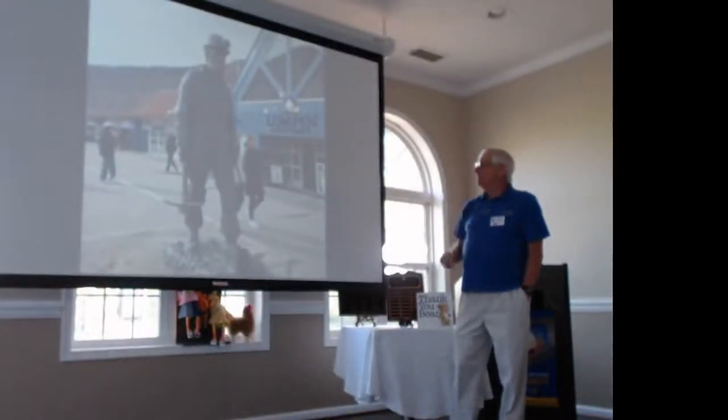In Longyearbyen, mining is a big thing in that area. Not anymore, because there's not a demand. But Longyearbyen, that's why you see the miner there.